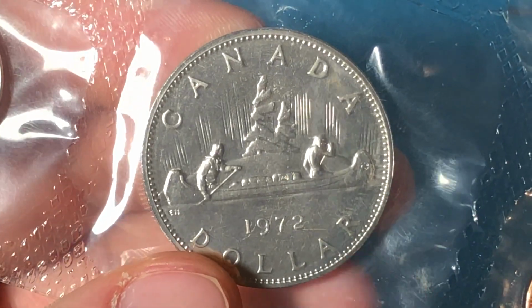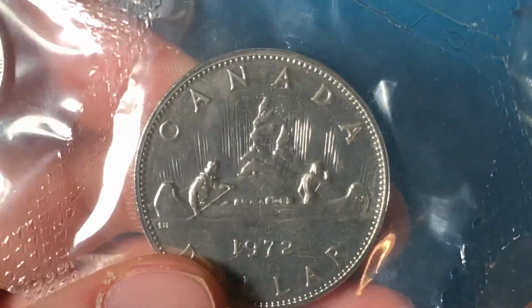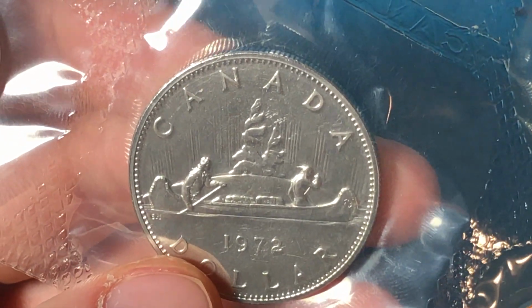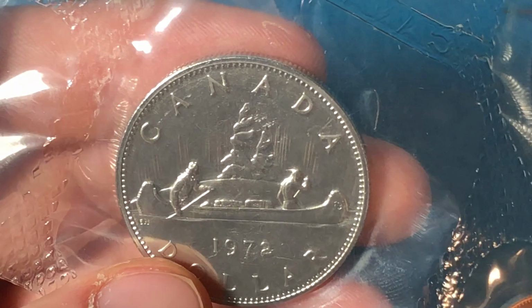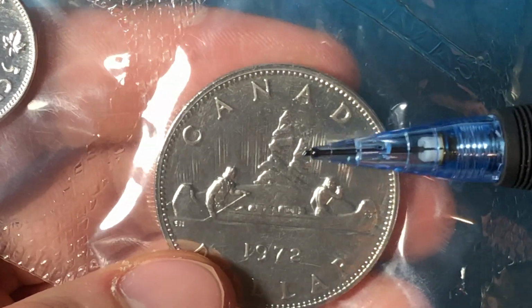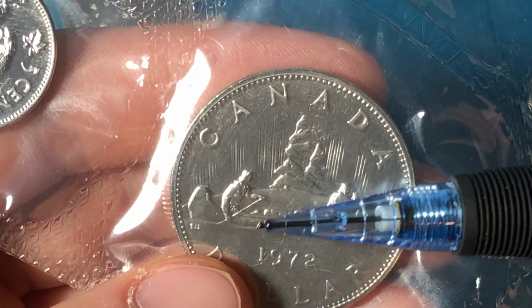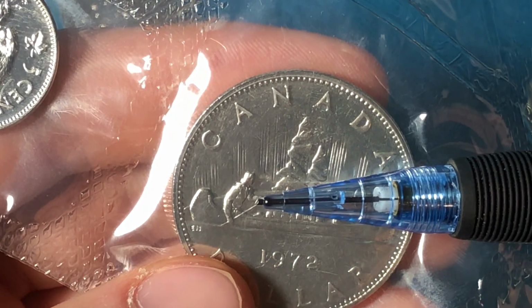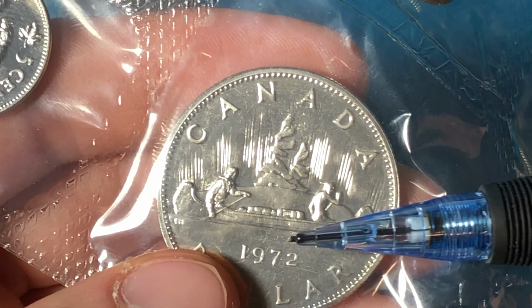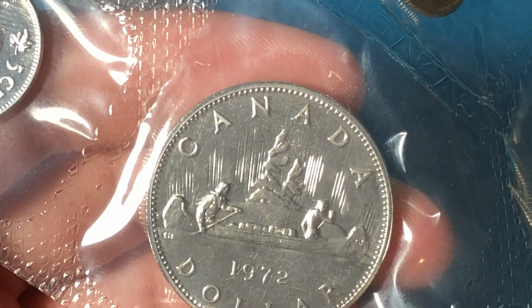The reverse design, we see a Voyager and an Aboriginal paddling a birch bark canoe by an inlet on which there are two wind-swept trees. So we've got the trees right here that are being swept or blown by the wind. We see a Voyager right here. We see an Aboriginal right here. We've got a birch bark canoe right here. So very cool designs. We see 1972 down there at the bottom.